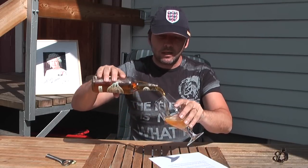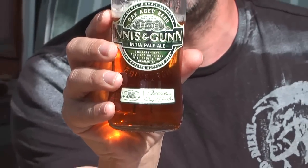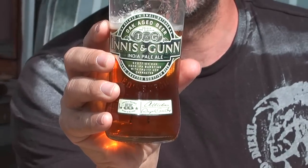It really is, I have to say, straight off the bat, what a premium looking bottle that is. Very whiskey like in some respects. To me it looks like a branded whiskey bottle. Very sexy. Of course it's clear glass, and it's a lovely little colour. Have a look at this colour here.